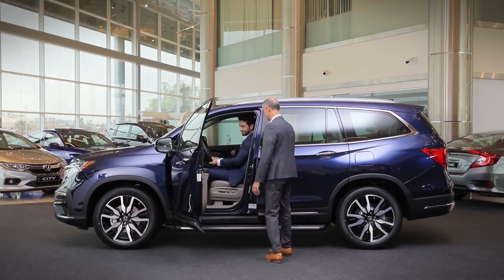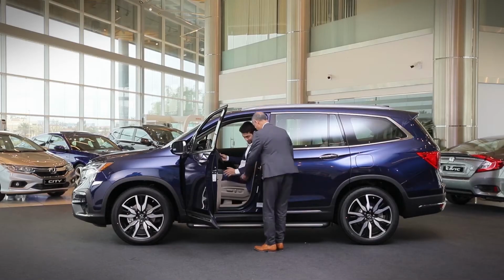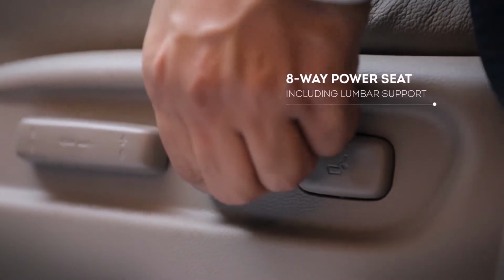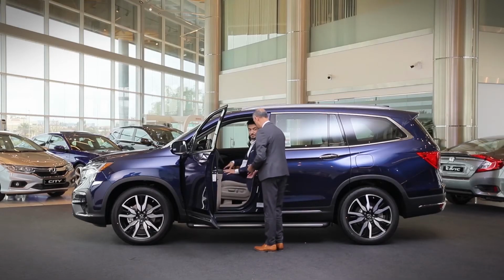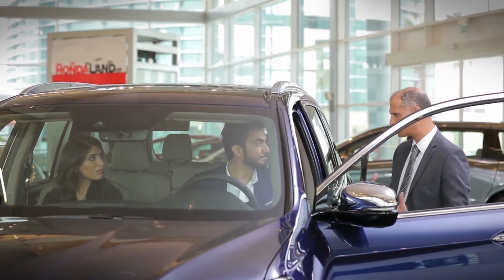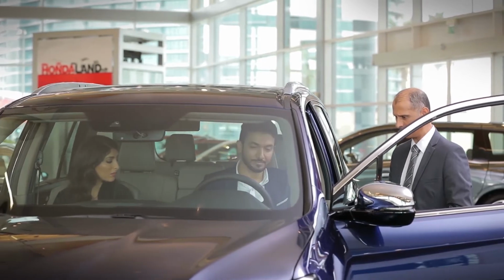Amazing. Ali, I want you to get really comfortable in this seat. We have an 8-way power seat, so put it in the position where you feel really comfortable. And there's also a lumbar support here, which makes it really comfortable on those long journeys if you start to get lower back pain. So it's going to be really comfortable for you.